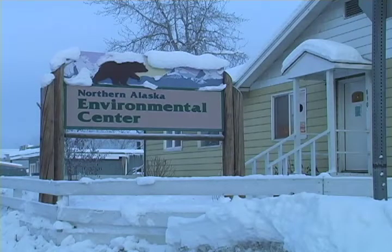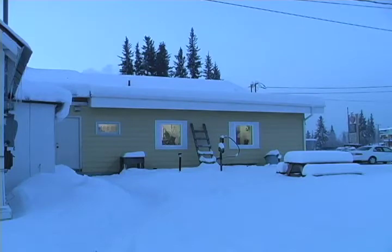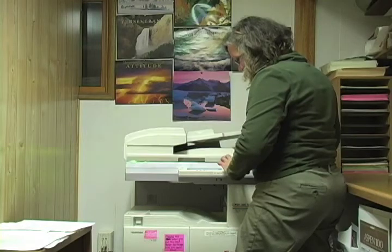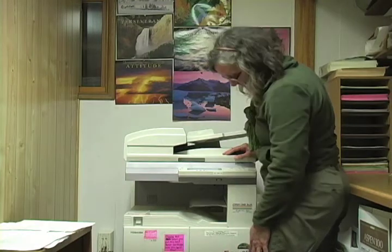The Northern Alaska Environmental Center is a nonprofit organization. Their building is a converted residential home built in 1969, a time when little thought was given to energy conservation and insulating techniques were rather crude. It has had several additions and renovations since then. With the increases in the cost of energy, the building's energy bills have risen dramatically. Now the Environmental Center is looking for a way to use less fuel.